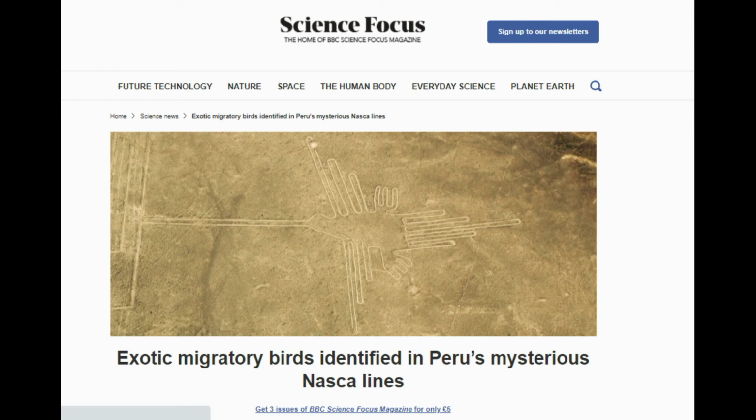According to Live Science's Stephanie Pappas, an etching once identified as a hummingbird actually portrays a hermit, a subgroup of hummingbirds known to live in the forested regions of northern and eastern Peru, rather than the southern desert where the lines are situated. The hermit was recognized on the basis of three pointed toes, a long thin beak and elongated tail feathers. Comparatively, most hummingbirds have forked or fan-shaped tails.